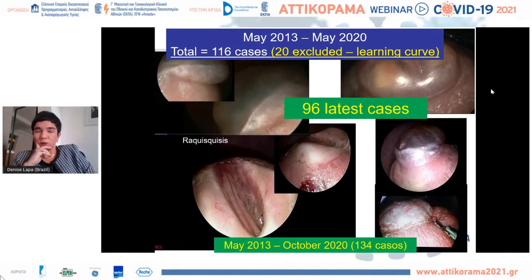So I'm going to show you something that I would rather have done before, but I also always wanted to present all my cases without excluding the bad ones. But we only now know that things improved, and now we have a number of cases enough to take out the first 20 cases, and you will see that all numbers will improve further on. So here are the first 20 cases out.